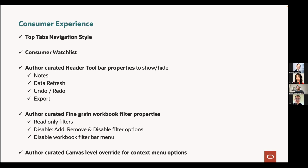And then we have added capabilities that allow the author to now curate the header bar on your workbook, particularly to show or hide some of the options that we display in header bar, such as the notes, data refresh, undo, redo actions, and export dialog. And we also added properties to allow the author to make the top workbook level filter bar as read-only filters, in addition to providing more fine-grained properties to hide some of the filter actions and the menu that appears for consumer users by default today.